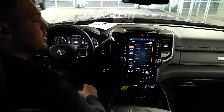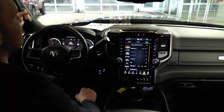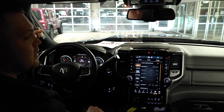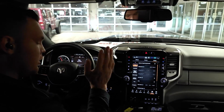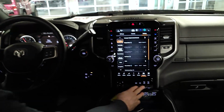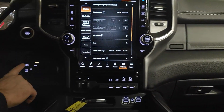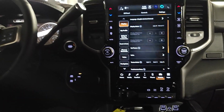You also have handles on both sides. That way, if you're really hitting those big potholes, you're going off-road on those big construction sites and everything's bumpy, you can hold on, and your passenger can hold on too. You have your trailer brake right here, as well as some additional controls for parking sensors and tow hauling controls, as well as your 2-wheel drive or 4-wheel drive controls.